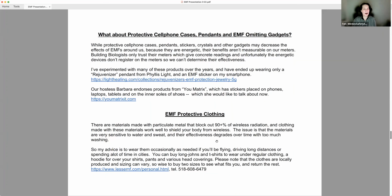Okay, so now I'm sure 95% of us have experimented with various kinds of gadgets and protective cell phone cases and pendants, and we've all had lots of these. So here's the building biology position. I have meters that measure everything. I can measure what a modem's doing, what a cell phone's doing. But when you have an energetic device like a sticker or a necklace or a shungite crystal, we can't measure vibration on a meter. So what I would say to everyone is see if you feel well with it.